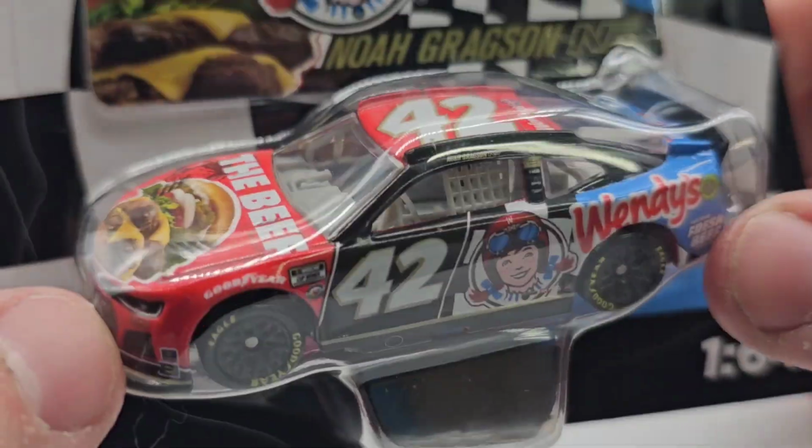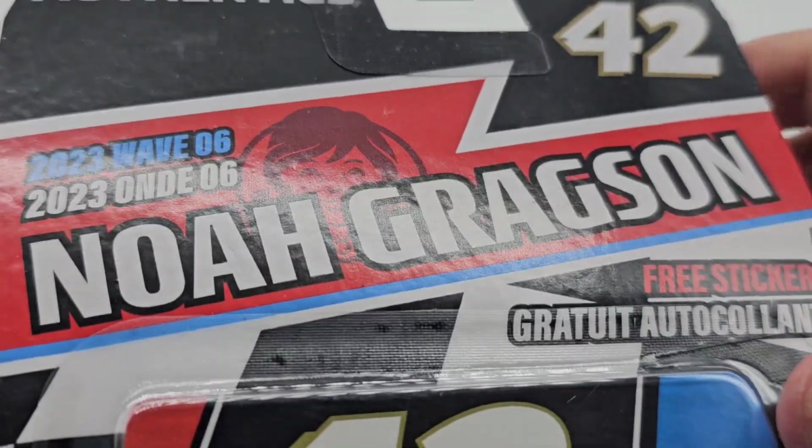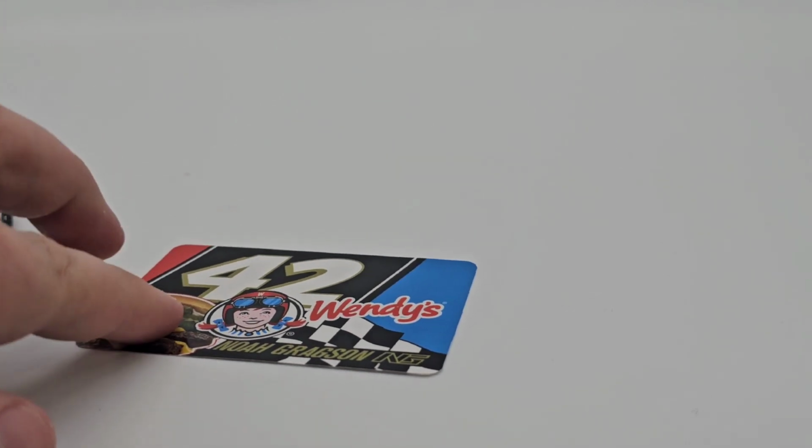Either way, got the Wendy's car right here. Very cool paint scheme. I got the sticker right there, and of course, got Gragson with the little Wendy's logo behind that. So, getting this out of the box, we're going to show the card there, and then the actual car we will set to the side.